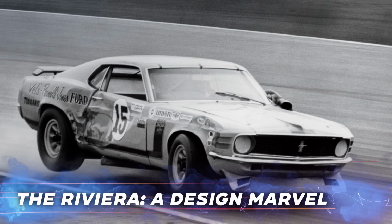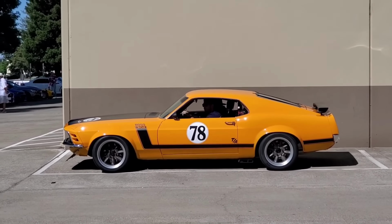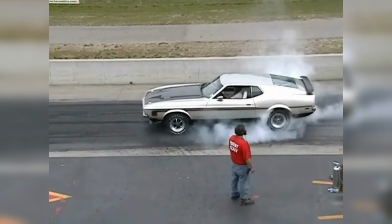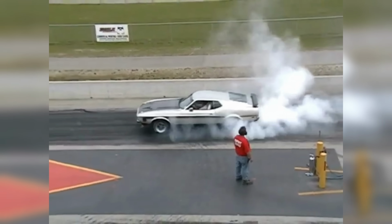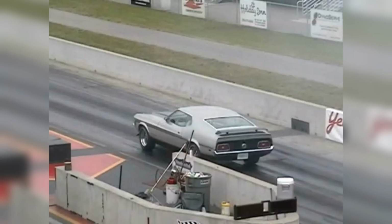Trans Am and road racing. It also saw success in Trans Am racing, particularly in the Mustang Boss 351. Its durability and high-revving nature made it ideal for the demanding conditions of road racing, where endurance and precision were paramount.